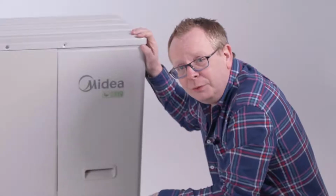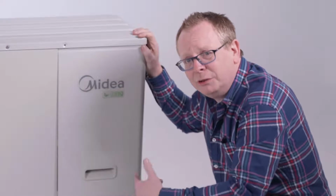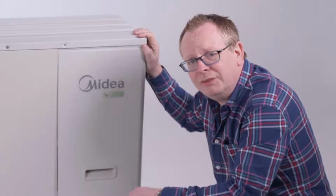They tell us on the next generation of this unit, available very shortly, this will be rectified. So that's one of the things that we really like about dealing with Midea. If you go back to them with some advice or suggestions of how the unit could be improved, they instantly take them on and react very quickly.